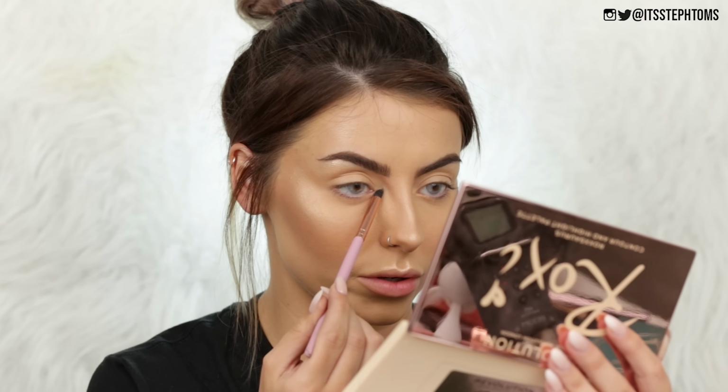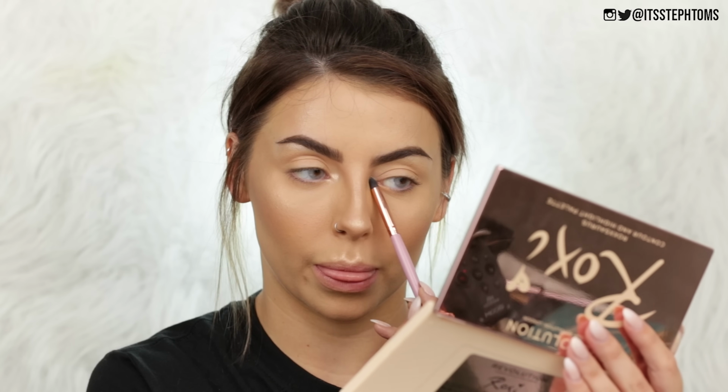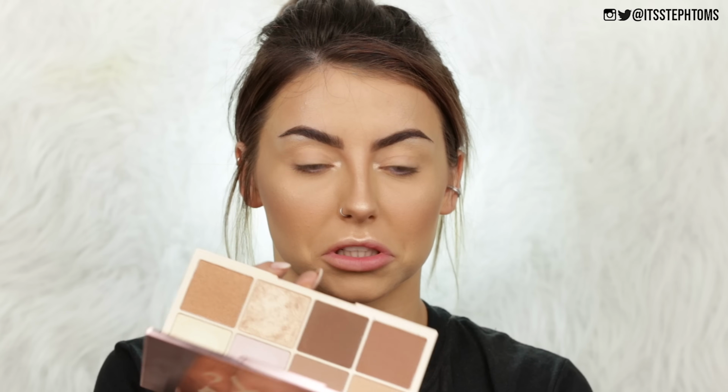I'd buy this freaking palette just for that. Mate, that's so sick. Okay, now inner corner, because I know I'm going to want this on my inner corner. Yeah, I would literally buy this palette again, just for this shade.